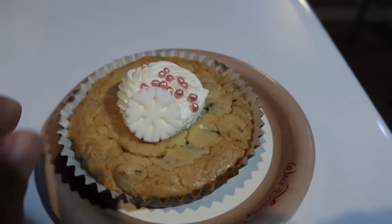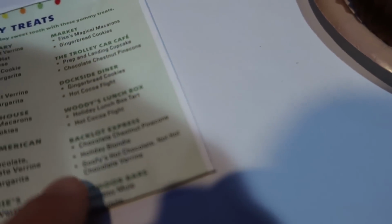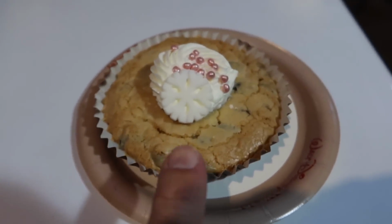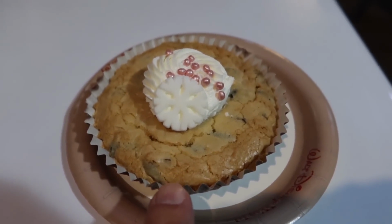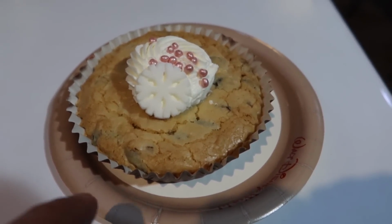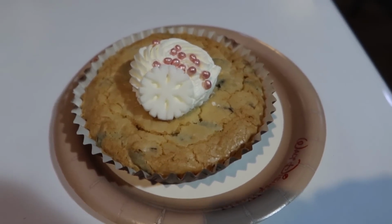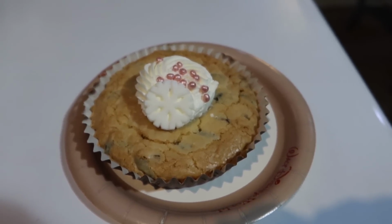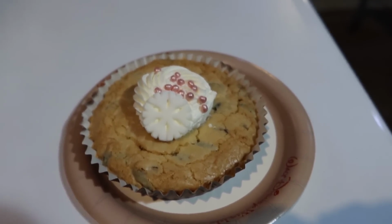So I feel like I kind of got duped a little bit. On here, it says just Holiday Blondie. But then when I got to the Backlot Express and saw the menu, it is cranberries, orange peel, and almond, which doesn't sound like a blondie. A blondie should have chocolate chips and everything. I don't know if I'm going to like this. Let's give it a try though.